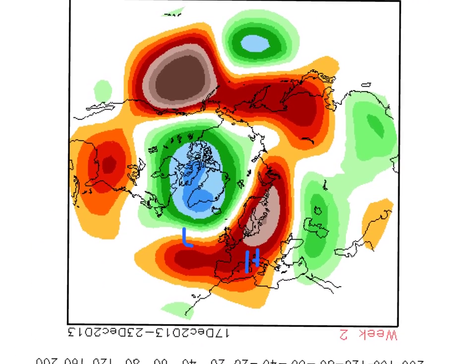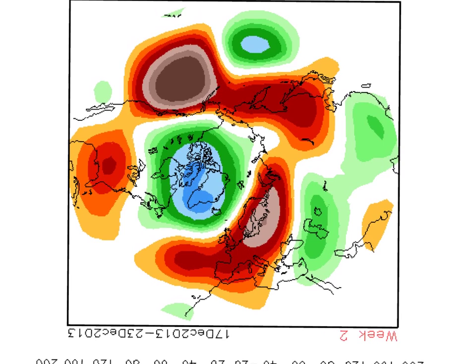Now on to week 2 from the 17th to the 23rd, so this is next Tuesday going forward to the 23rd of December, the CFS then tries to build pressure back in across Central and Eastern Europe, low pressure up towards the north. There's our stronger jet stream. It tries to put the jet mainly across northern Scotland, across northern parts of Ireland, and keeps southern parts of the country in higher pressure.